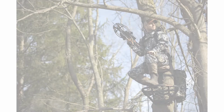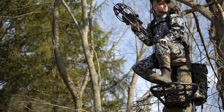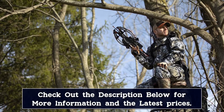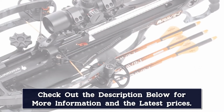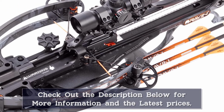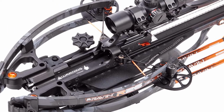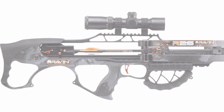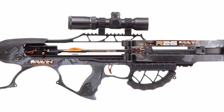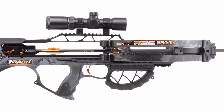Weighing in at only 6.5 pounds and just 26 inches in length, the R26 is easy to carry and handle on the ground or in a tree stand. Accuracy tested out with groups averaging 1.5 inches at 40 yards, adding to the overall superiority and performance of this crossbow. The package includes the R26 fully assembled, illuminated scope, 3-arrow quiver, draw handle, 6-pack 400-grain match grade .003 arrows, field points and accessories bracket.